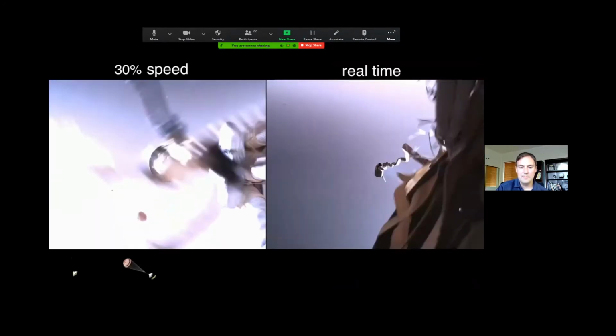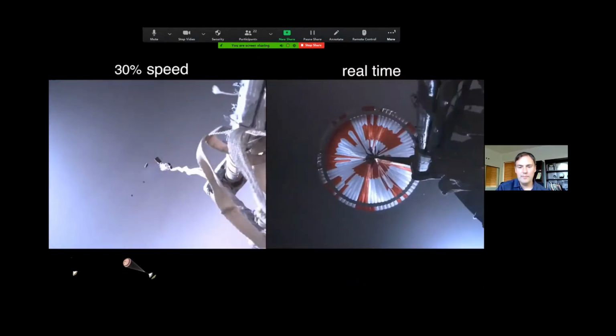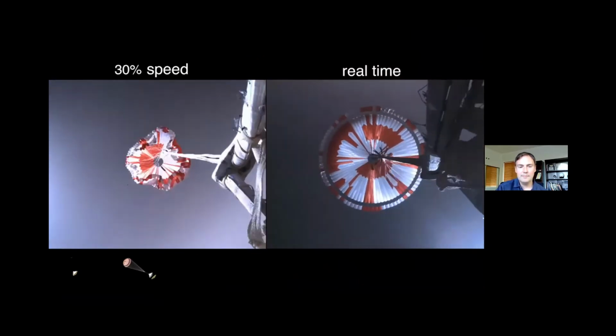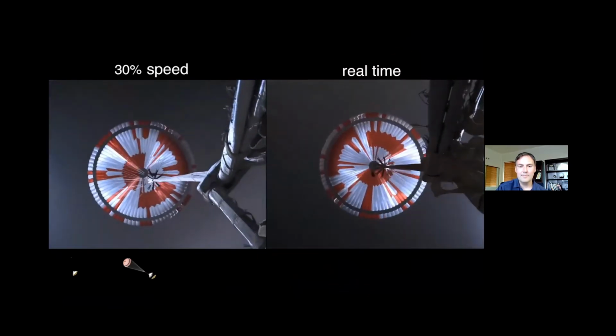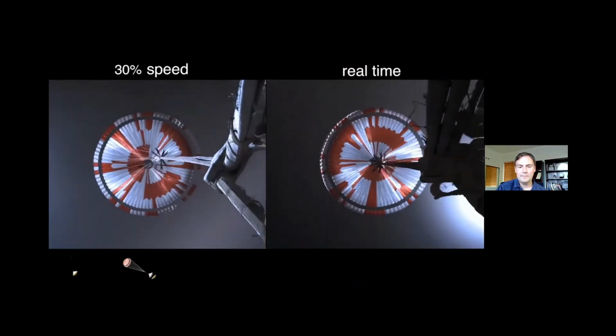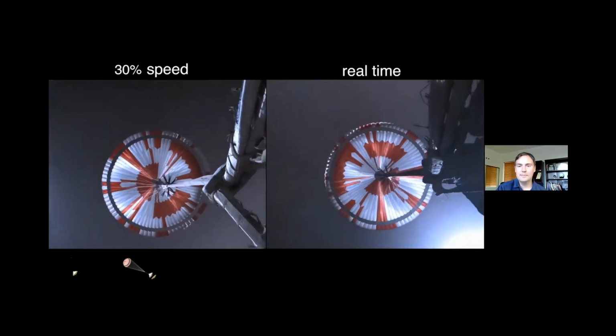Indicate chute deploy. The navigation has confirmed that the parachute has deployed, and we are seeing significant deceleration in the velocity. Our current velocity is 440 meters per second at an altitude of about 12 kilometers from the surface of Mars.